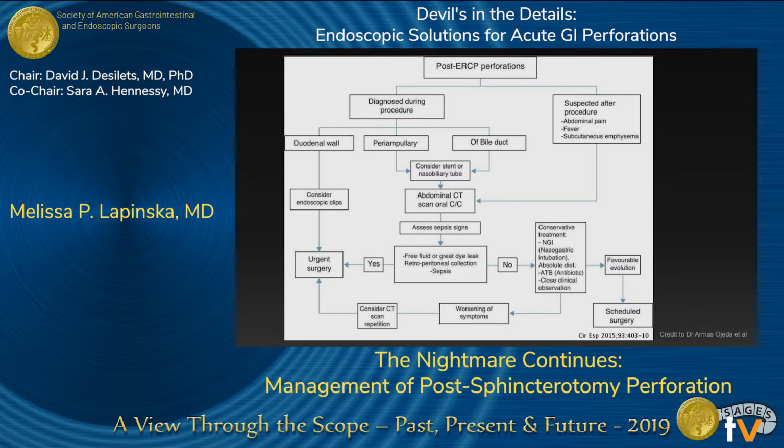Again, this group used a nasobiliary tube. I personally think that's mean. I'd way rather have my stent internalized. But again, all of these people come back to the teaching point that as long as your patient is responding and improving, that's a great management.